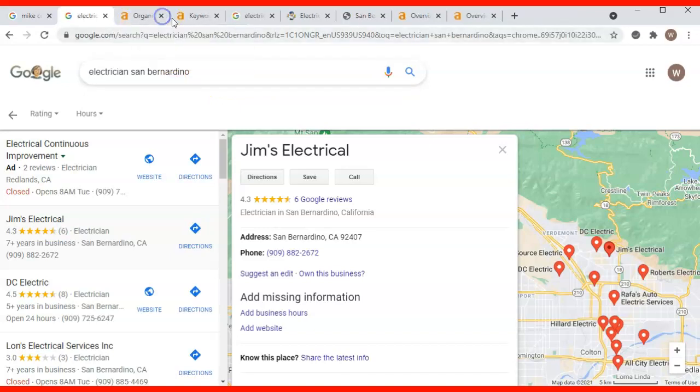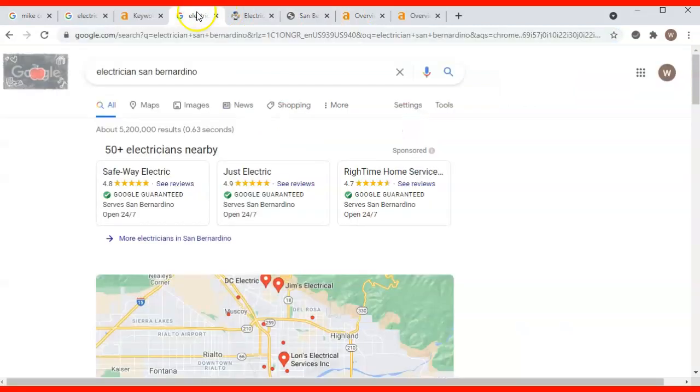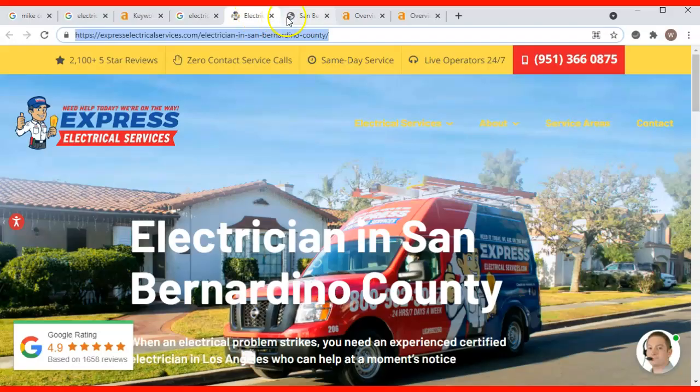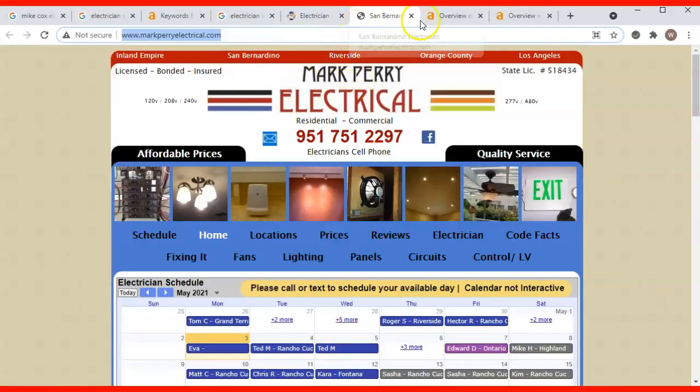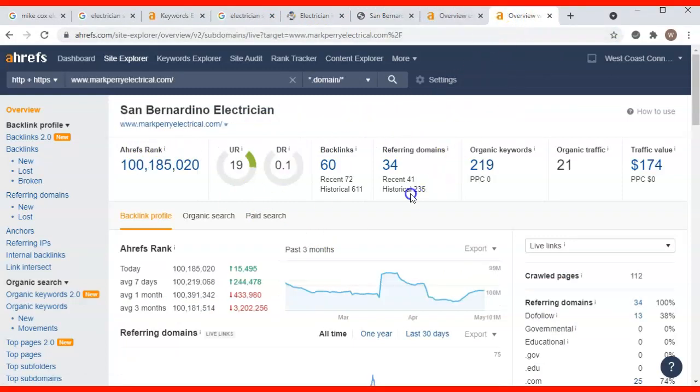And then what you really want to do is strengthen your site once you get it. So I'm going to look at a couple of your competitor sites. So this is San Bernardino. You have Express Electric and Mark Perry Electric. And looking at Express Electric, well, let's look at Mark Perry Electric. So this is the strength of their site, okay? And it's on a 0 to 100 scale. So as you can see, their DR is really low.